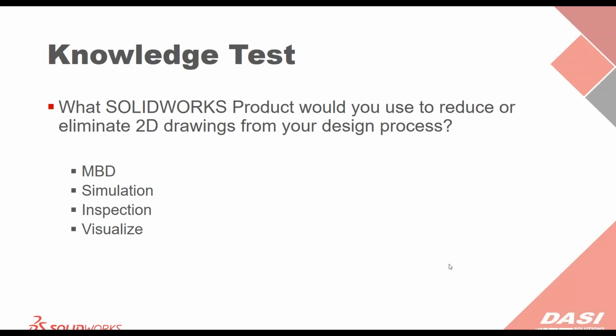So if you said MBD, you are 100% correct. So great job. MBD is the product we talked about, which stands for model-based definition, where you can utilize the 3D realm to dimension your designs or your parts and save on those 2D drawings. So it's designed to eliminate or reduce 2D drawings. So great job if you said MBD.